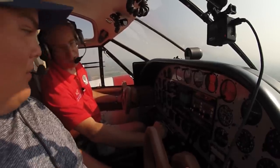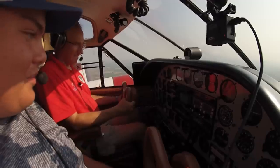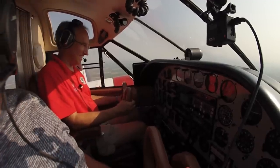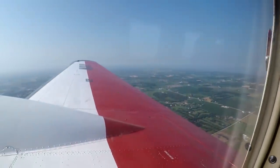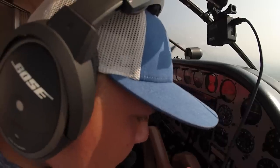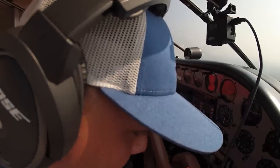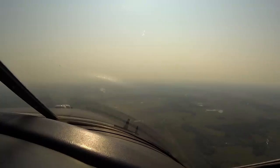Got any questions? Not yet. This is pretty dang awesome. That is a heck of a view. You can do me a favor. There's the switch there. Put it on left or right rear. So two clicks to the right. Perfect. Thanks. You ever flown before?